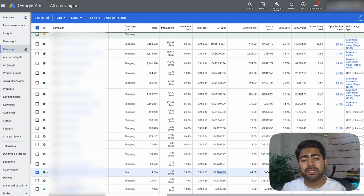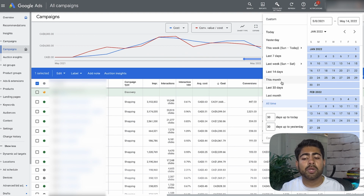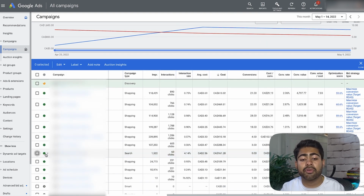But that was pretty much the strategy: implementing as many campaign types as possible, but heavily relying on what brings about 80% of the results, which in this case is shopping campaigns, specifically smart shopping. As of right now though, the strategy that we are currently using for this ad account has not fully changed at all.